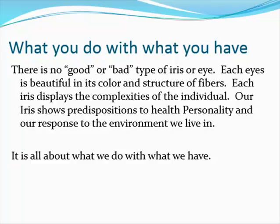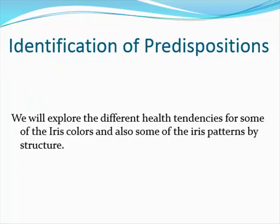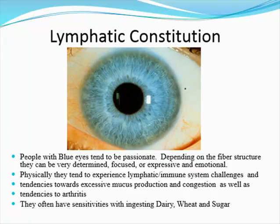So the iris also does show personality characteristics, and that is actually another course that goes deeper into what helps us to be the way we are emotionally. But for our purposes here, we're going to go on to learning regular iridology that mostly concerns health issues. So in this case, we're looking at the identification of predispositions. We'll explore the different health tendencies for some of the iris patterns as well as the colors.